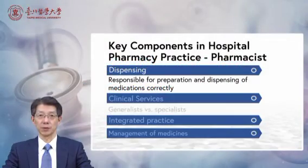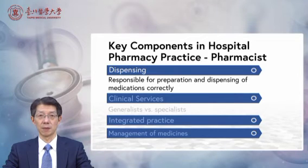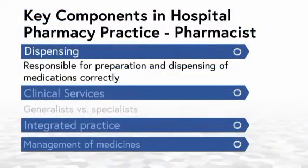There are several key individuals or components in hospital pharmacy services. The first, of course, is the pharmacist. Pharmacists can play a number of different roles in hospital. The traditional role is dispensing. They are responsible for preparation of medications, either directly or through supervising the preparatory work of pharmacy technicians. Dispensing pharmacists play an important role in verifying that medications are prepared correctly and are dispensed accurately.